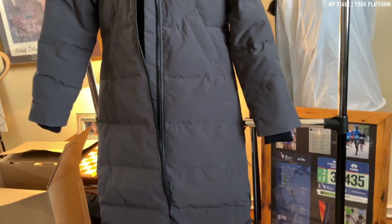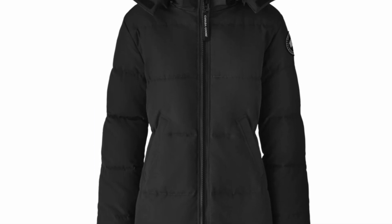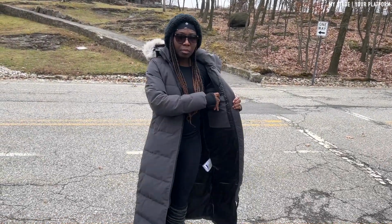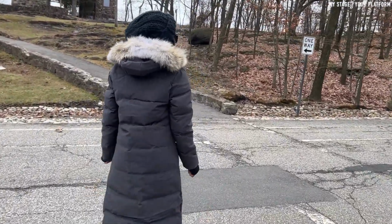An extra small in black with the black label is available online. Although I can comfortably fit into that extra small, I wanted a jacket with a bit more room for layering if I choose to do so. So I think the size small was a perfect fit for me and a perfect choice in the graphite.